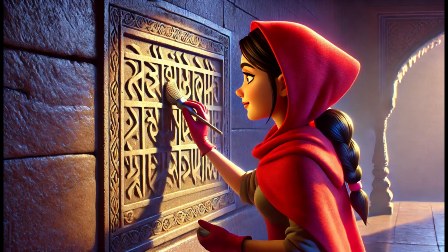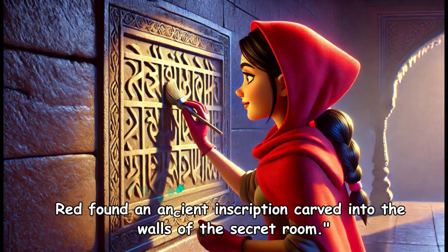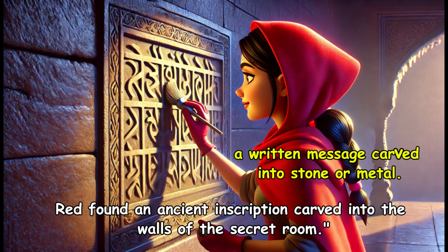Now, let's learn the word inscription. Red found an ancient inscription carved into the walls of the secret room. An inscription is a written message carved into stone or metal. Repeat after me. Inscription. One more time. Inscription.